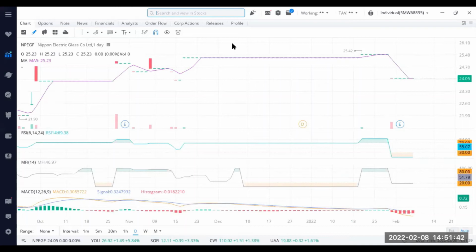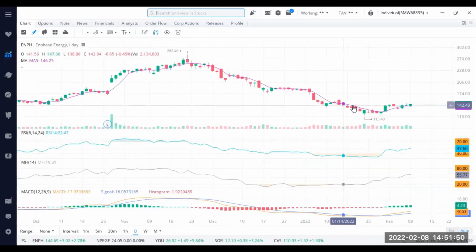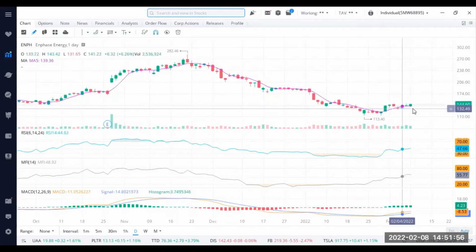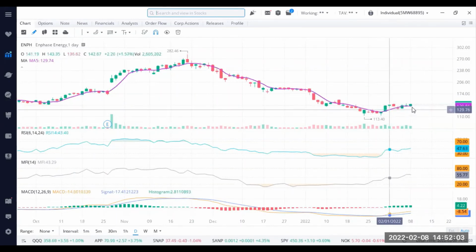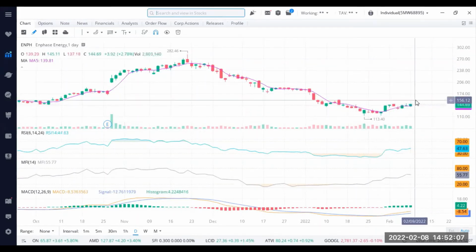Oh, that's the wrong one. ENPH. All right, on the daily, same thing. Look what we're starting to see, okay? We're starting to see the cups and there's some consolidation over here. Same thing, we need a little bit more consolidation upward to get a full reversal. So I would wait on this one. But if you believe in the stock and you've done your DD, we're definitely starting to get that cup. I just want a little bit more of a reversal for me to go long on this stock.